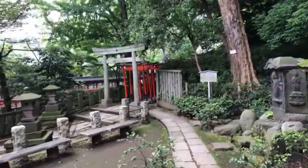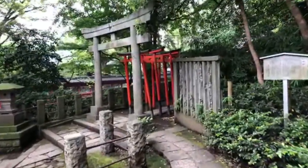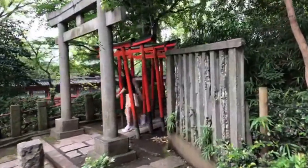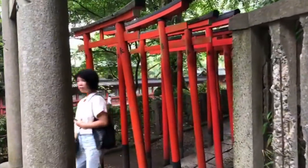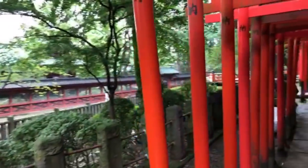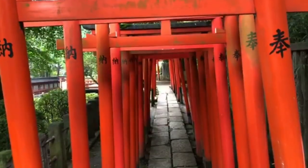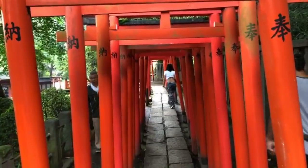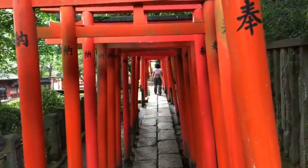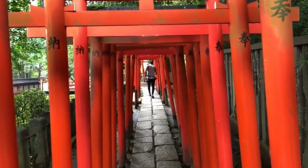So again, this is Nezu Shrine, and Nezu is pretty much in the center of Tokyo. And as I mentioned, it's one of the oldest shrines. It was first built in the early 1700s. And this is a torii tunnel that goes along the path here. So we'll walk through it. And there's something really interesting halfway that we'll stop and talk about.